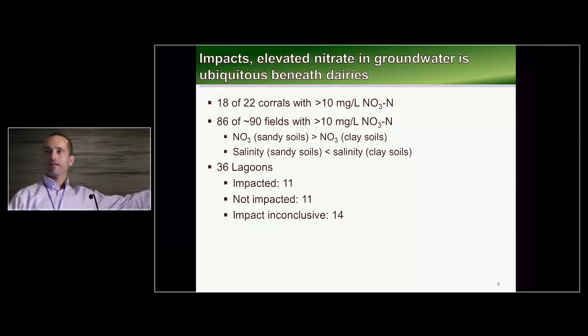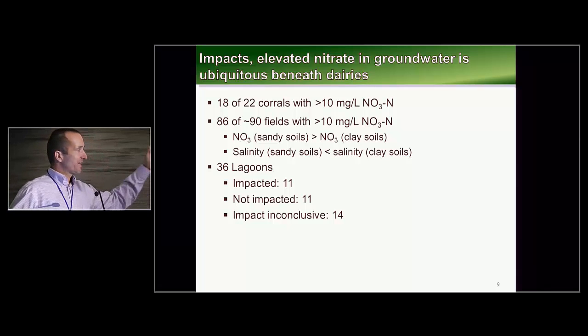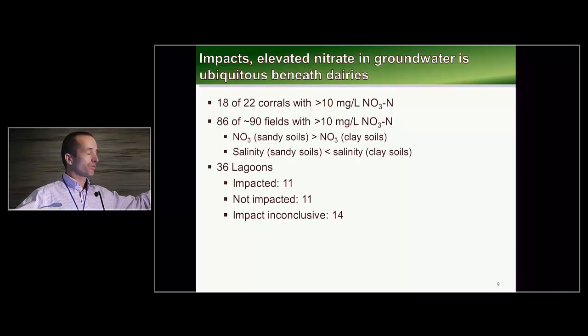So now I'm finally getting to results. In a nutshell, it's pretty obvious that we see impacts pretty much everywhere. In most of our corrals, we see nitrate levels above our drinking water limit for nitrate. In most of our fields, we see elevated values of nitrate. I want to home in on these lagoons right now because the next few slides are going to be about that. So we have 36 lagoons that we are investigating.